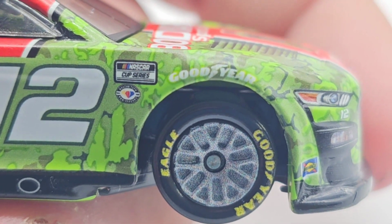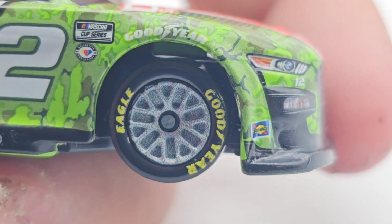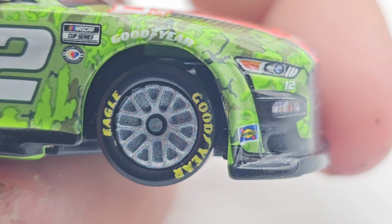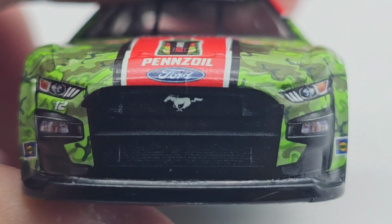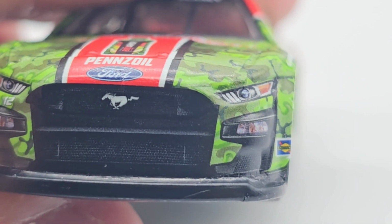Let's see, NASCAR Cup Series 75th anniversary for NASCAR. Got Goodyear in white. I can see why they'd pick white, but I would still go with black just to be safe. I got the Goodyear tires. Of course, you got Sunoco. Then moving on to the front end of this car, we got the little pony sitting there. Then of course you got the 12 Penske, all that fun.